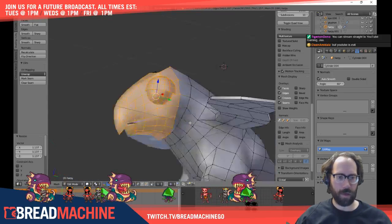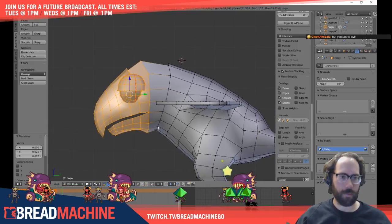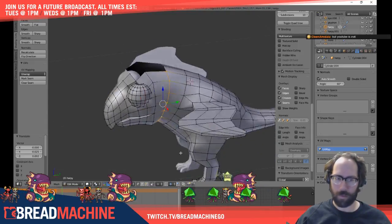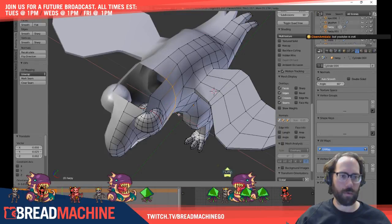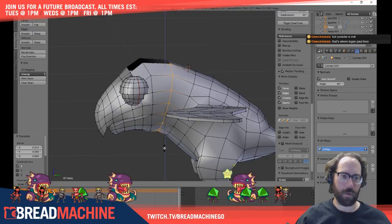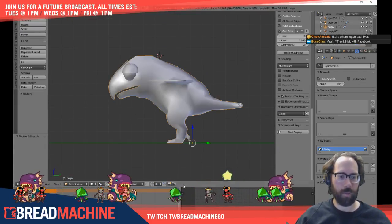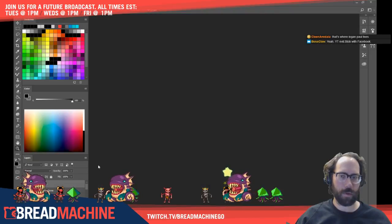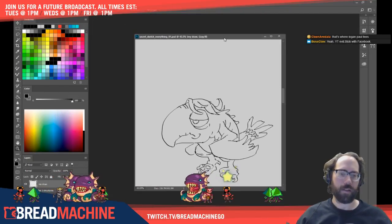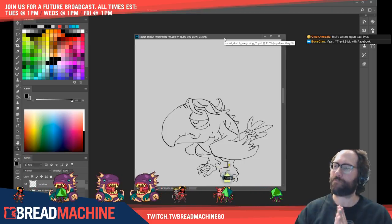Time to make a bigger bird. How big of a bird is that little bird head? See, the head is almost bigger than the body in the original sketch, and that's kind of what I like.